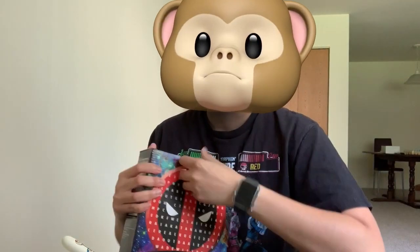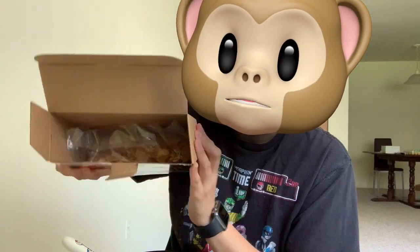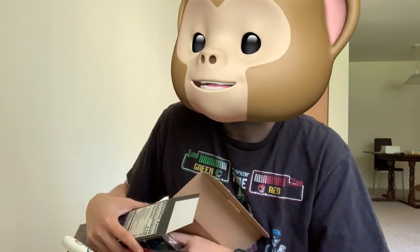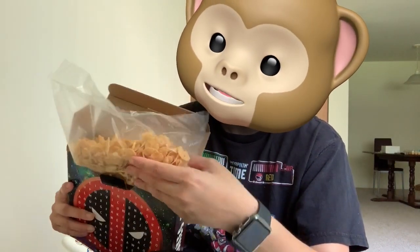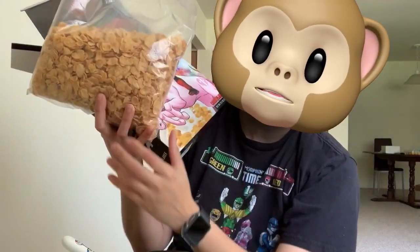There we go. And as you can see here, it's not Funko brand, so there's no toy in it. Yeah, the usual corn flakes. Well, let's try these out. It's not much.